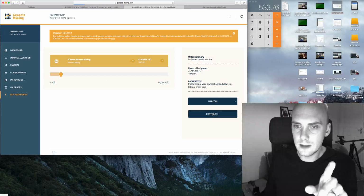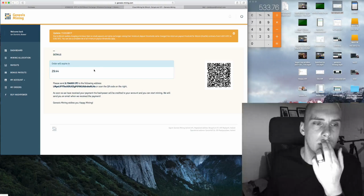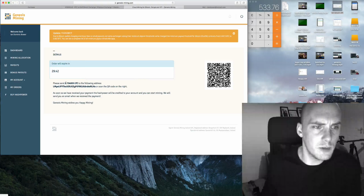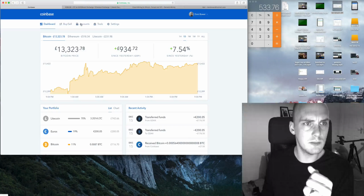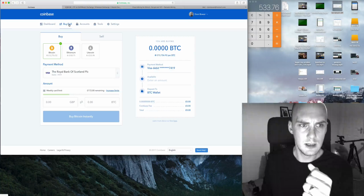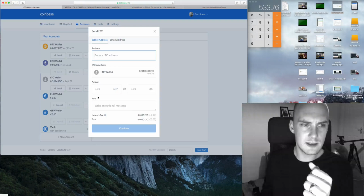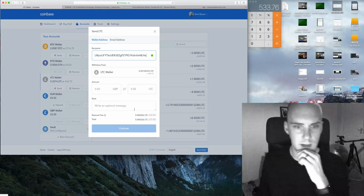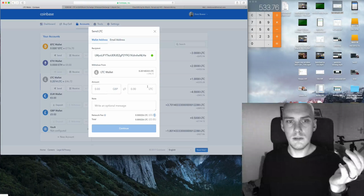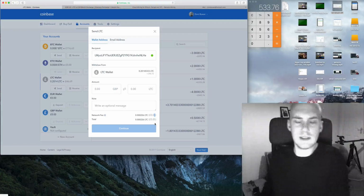And if I just click continue, once I've clicked confirm order, it gives me like half an hour to do this. If I can send money from Coinbase, I think it might be a little bit different. If I go to accounts, send from Litecoin here, if I did it from Coinbase to the Litecoin address, even so, it's 5 pence it's charging. So that's not too bad.